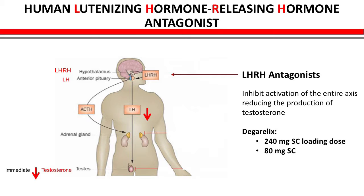So the way the luteinizing hormone-releasing hormone agonists act, it mimics the signal from the hypothalamus to the pituitary, telling the pituitary that the level of testosterone is low. So it overstimulates the pituitary gland, which leads to overexhaustion of the pituitary gland and desensitization of the receptors both on the pituitary gland and on the testes. And over time, it leads to shutdown of the whole excess production of testosterone.